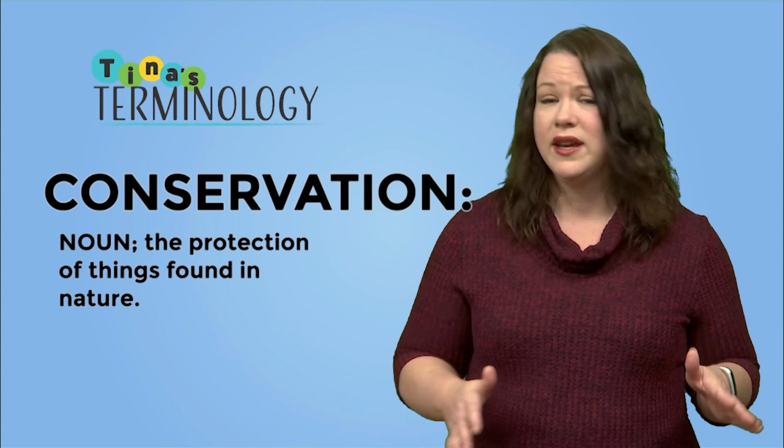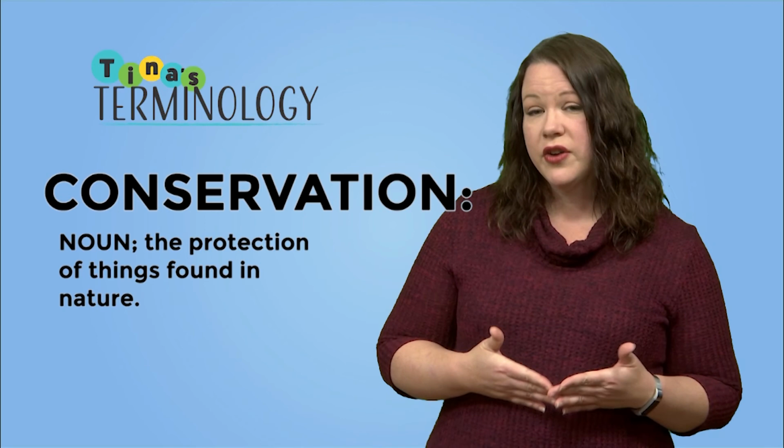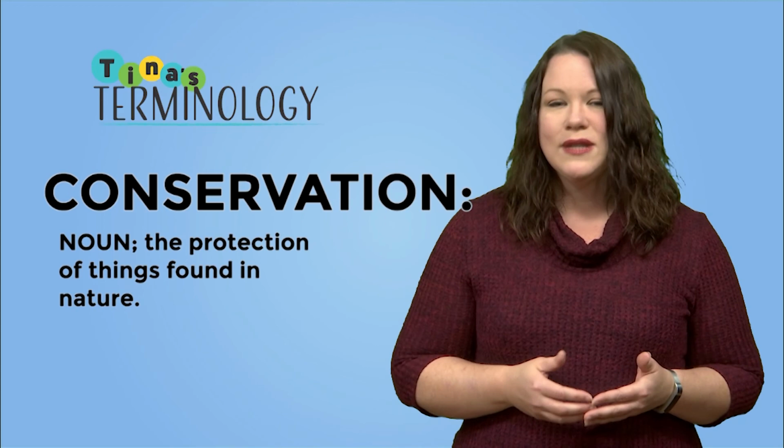Everything in nature, all of the forests, trees, plants, and animals, they all have a crucial role in keeping up the balance of our daily life. For example, if one species of an animal becomes extinct, that might affect another species that depends on them, for better or for worse. This is why it's very important to protect and conserve things found in nature.